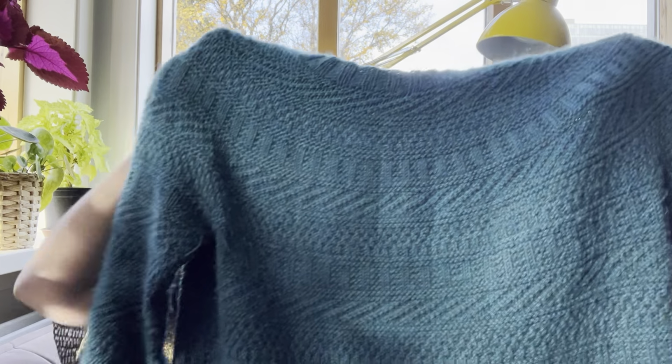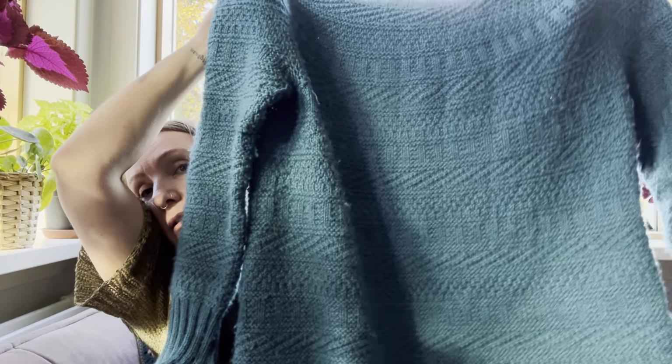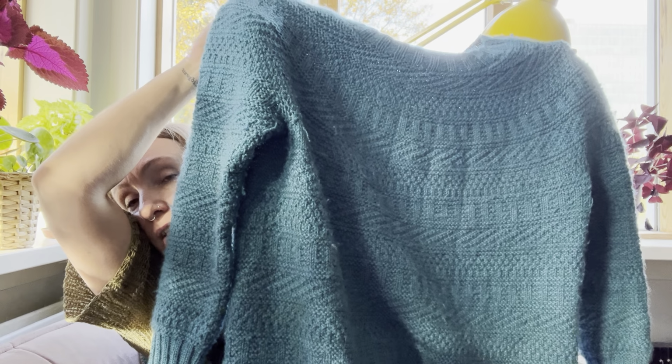One more thing that I have finished, I think I showed you this in progress last time. This is the Dustland sweater by Stephen West. This is made out of Filcolana Peruvian Highland wool, Peruvian wool. I'll put the info down below. And I made this for my wife, Hjördís. This is what it looks like. She's been wearing this quite a lot. She loves this thing.